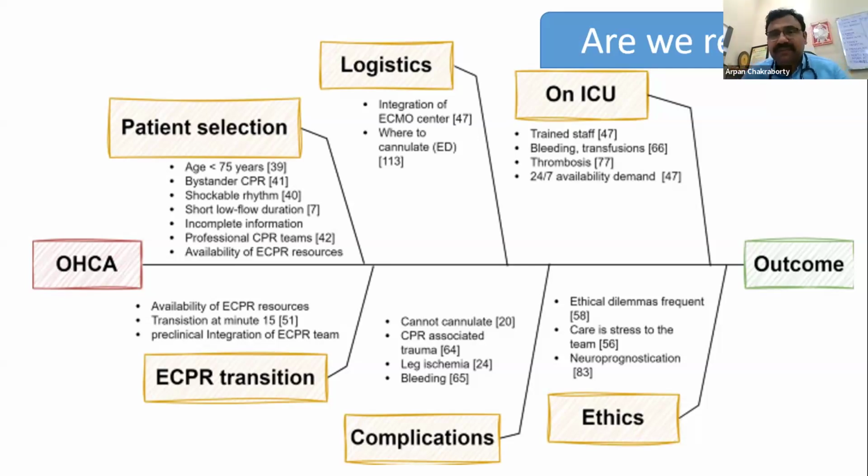You need to have all these things in the same bucket, and then you can run your ECPR program in out-of-hospital cardiac arrest. To start with, you should start in your hospital. You can categorize the territories: probably start with the cath lab, probably the operation theater, then the ICU, then go to the emergency. So it is better to start your ECPR program wherever you are comfortable and can maximize your skill set.